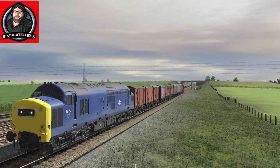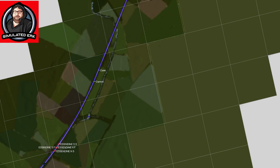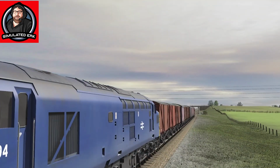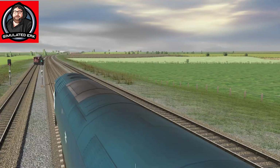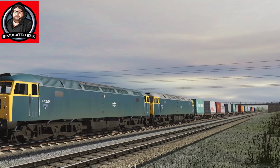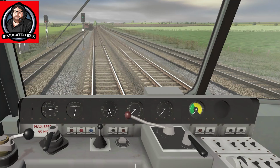So who's that? That's Damon. So behind Damon is Dave. So this is Dave's train. A 47 class. So Dave's got a couple of 47 class locos. Can we drive Dave's train for him? No, we can't.